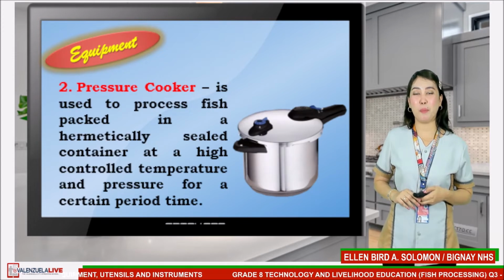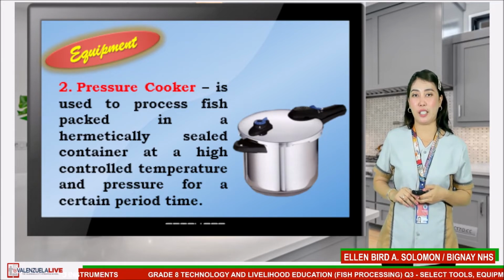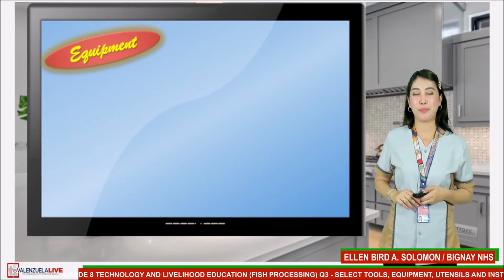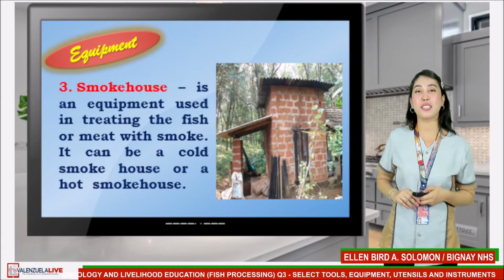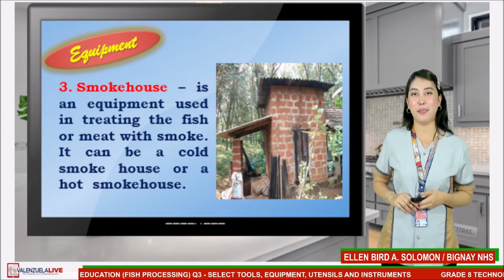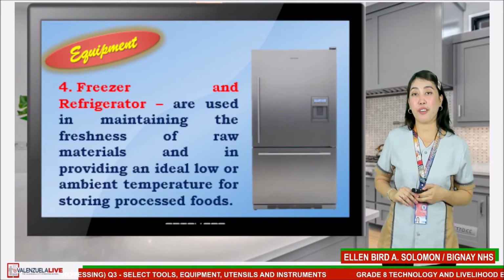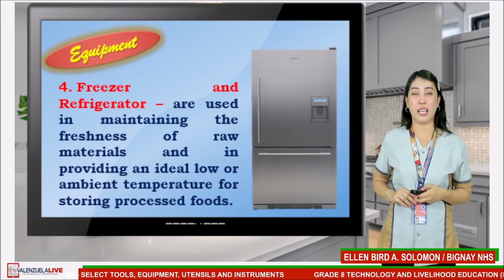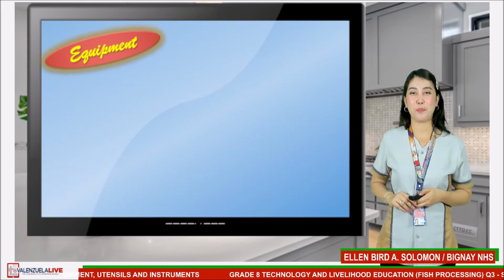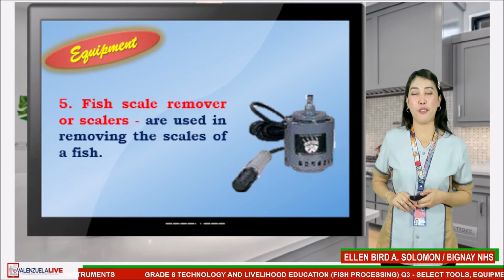Pressure cooker is an important canning equipment used to process fish, packed in a hermetically sealed container at a high controlled temperature and pressure for a certain period of time. Smokehouse is an equipment used in treating the fish or meat with smoke. It can be called smokehouse or hot smokehouse. Freezer and refrigerator are used in maintaining the freshness of raw materials and in providing an ideal low or ambient temperature for storing processed foods. Fish scale remover or scalers are used in removing the scales of a fish.